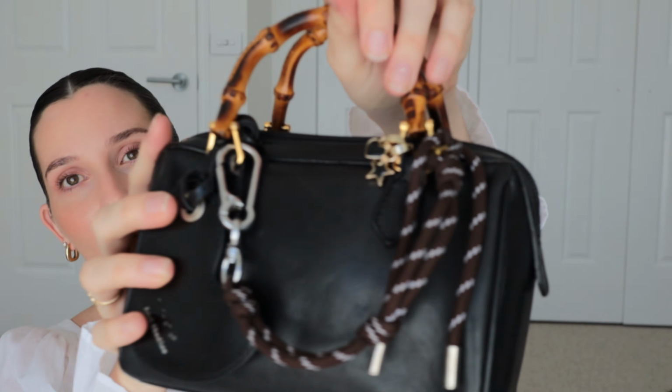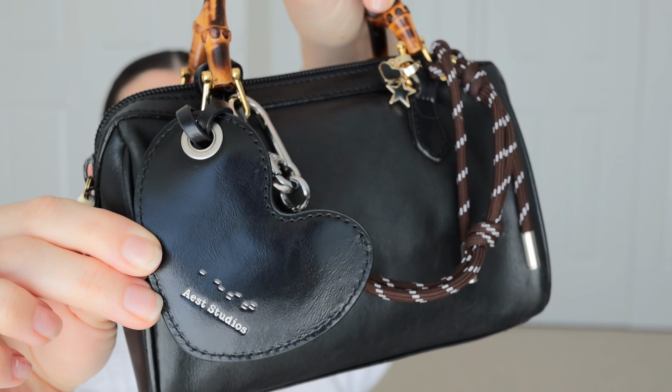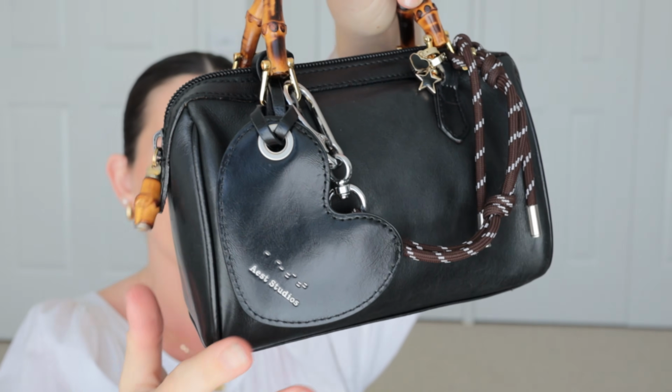But yeah, I just feel like on this bag it adds a little bit of something. And then I've also got this charm here, which was from Est Studios, which is a beautiful handbag brand. And I think all of that together, I don't know, let me know what you guys think. I just felt like it made it look a little more casual. If I was wearing this out to dinner or something, I'd probably take all of those charms off and just use it as a little top handle, but it just gives it that edgy, cool girl vibe.